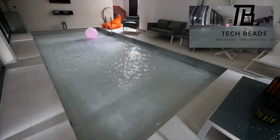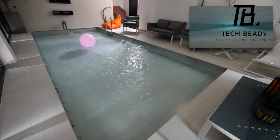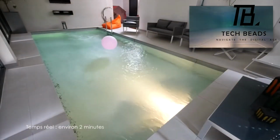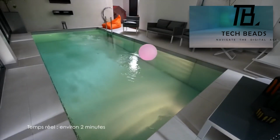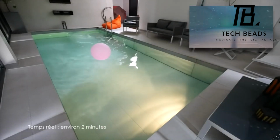Ever thought of having a pool in your living room? If you have the space, you can even set up a 5 by 2 meters pool. The bottom can be adjusted, it's made of strong concrete for safety, and there's a reinforced layer to keep it watertight.